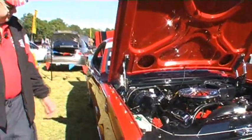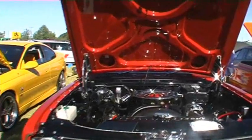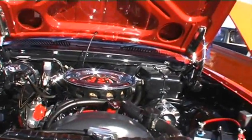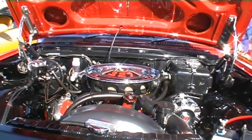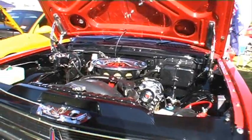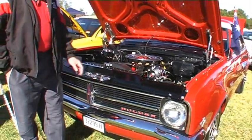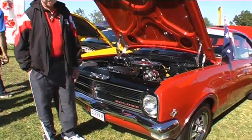So, for example, the engine is a 327 cubic inch Chevrolet engine. The gearbox that's behind it is a 4-speed Saginaw close ratio gearbox. The differential is a Chev differential called a 10-bolt, or a clunker they call them, because they make lots of noises.